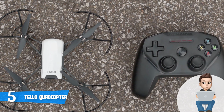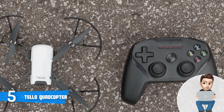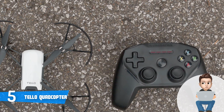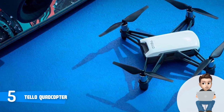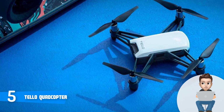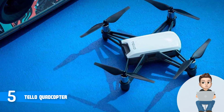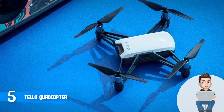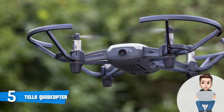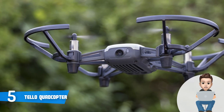Speaking of the aesthetics, this unit has a white and black combo finish, of which the white is dominant at the top, while the black is equally spread across its bottom part and the propellers that are protected by the guards that will shield Tello from hitting a wall or tree. At the front, you can notice the small, 5-megapixel camera that does a really good job in capturing photos and recording videos, so when you see it as a whole, this device looks definitely unique.